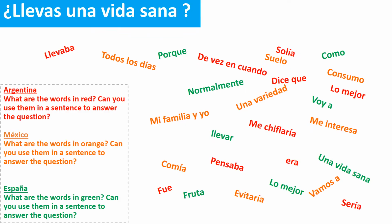Okay, you will see a load of words in 3 different colours, red, orange, green. So you need to choose which colour you feel confident with. And the first thing, what do they all mean? The second thing, using no more than 2-3 sentences, can you use them to create an answer to do you lead a healthy life? This is challenging, there's some really difficult words in there. Pause the video and when you're ready, press play.